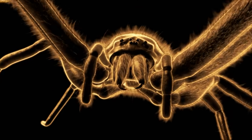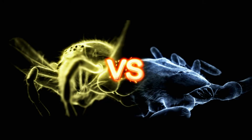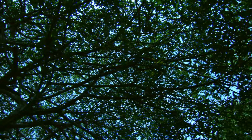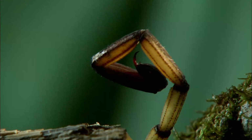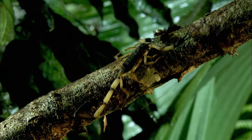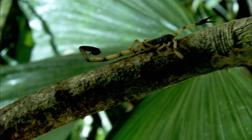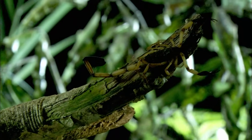A red-thighed wandering spider and a black-tailed scorpion shoot it out. One of them is bound for Boot Hill. With tough body armor and a lethal back end, the black-tailed scorpion is a force to be reckoned with.